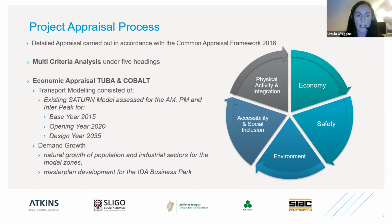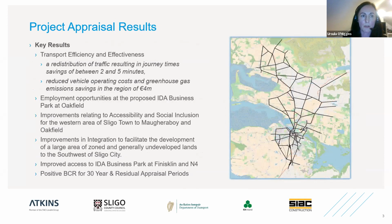And I've listed on the next slide some of the key results arising from that project appraisal process. They were most notably in terms of transport efficiency and effectiveness. We identified that there would be journey time savings in the order of 2 to 5 minutes from certain locations traveling from one node to another. And also in terms of environmental impacts, we were able to demonstrate that the vehicle operating costs were reduced and the greenhouse gas emissions were also reduced, giving us a saving in the region of 4 million.